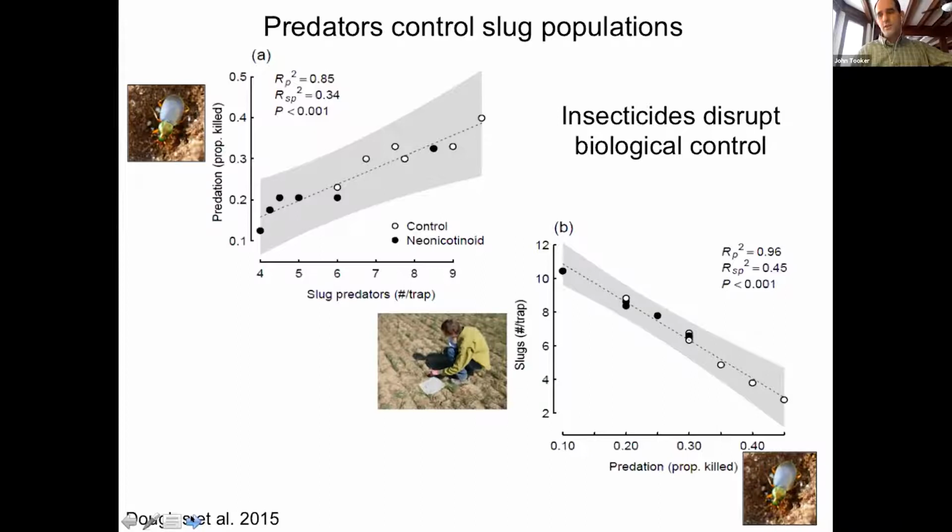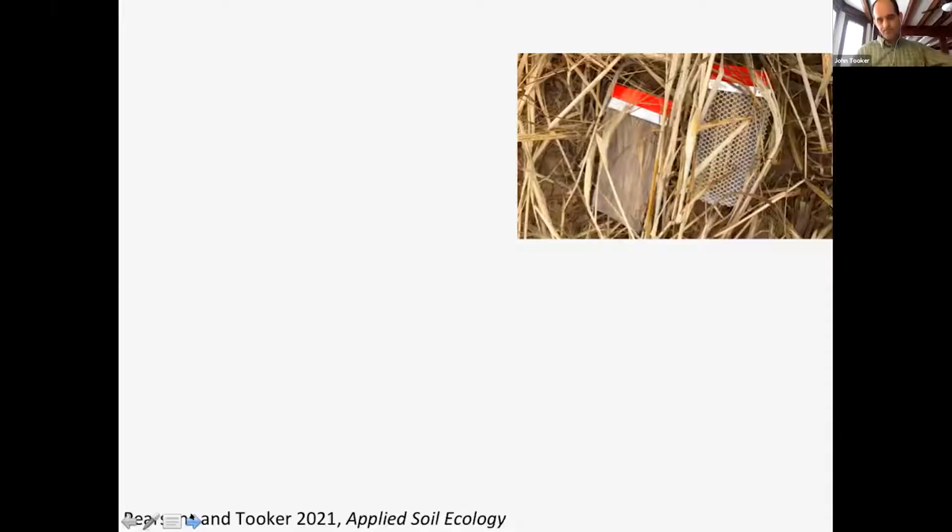But the unique feature here is that the insecticide isn't going directly from the plants to the predators. It's actually going through the slug. So as you probably saw, if you read those papers, we actually measured the amount of insecticides in slugs, and it's high enough to kill individual ground beetles that might come along. And in a follow-up work, we started to ask questions about how these insecticides are influencing decomposition in fields.